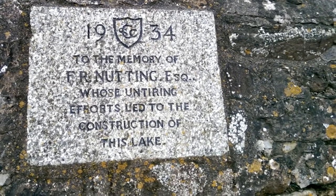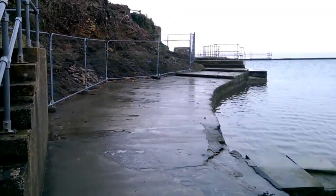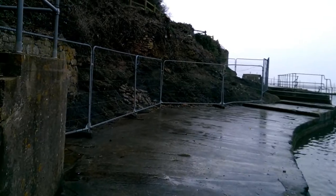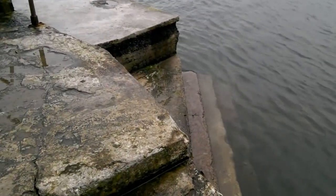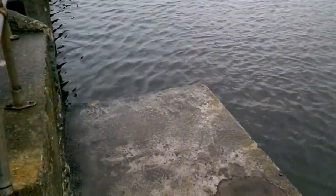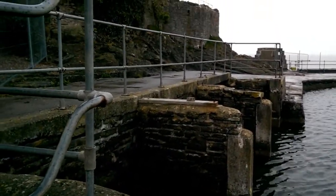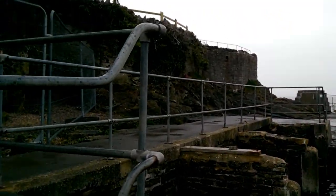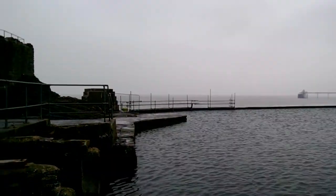1934, eh? Right, so they've done some work here. Looks like the bank's loose. Years ago, that's where the diving stage would have been. So the water must be reasonably deep there, if you're actually expected to dive into it.